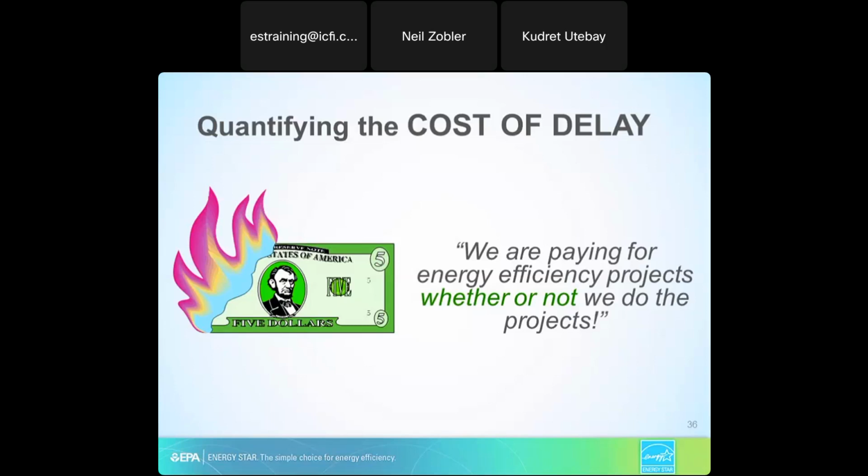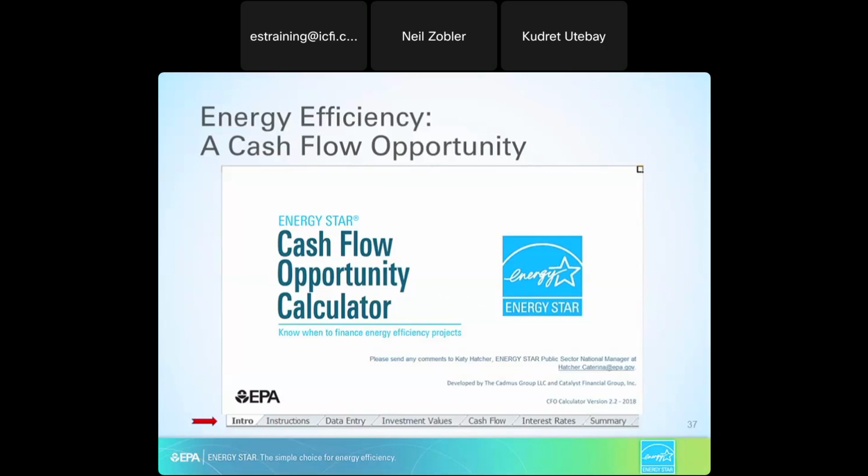Or you can go ahead and enter into the project and figure out a way so that the cash flows can cover the cost of doing the installation. So if you download the cash flow opportunity calculator from EPA from their website, it's an Excel spreadsheet. Open it up. This is the starter sheet that you'd see. You can see on the bottom the different tabs, traditionally found in an energy service and an Excel spreadsheet.